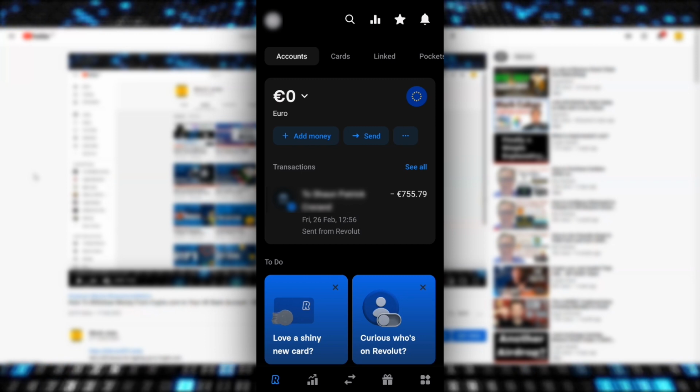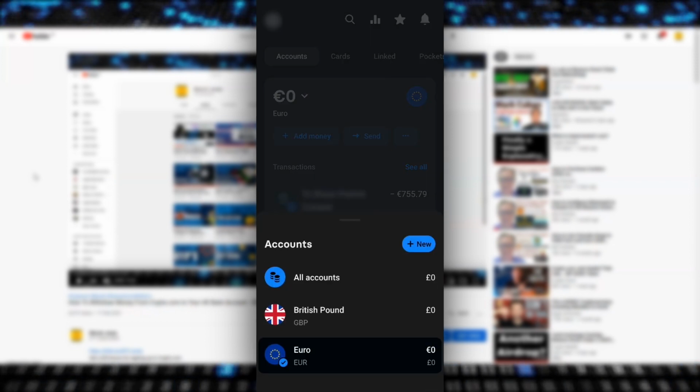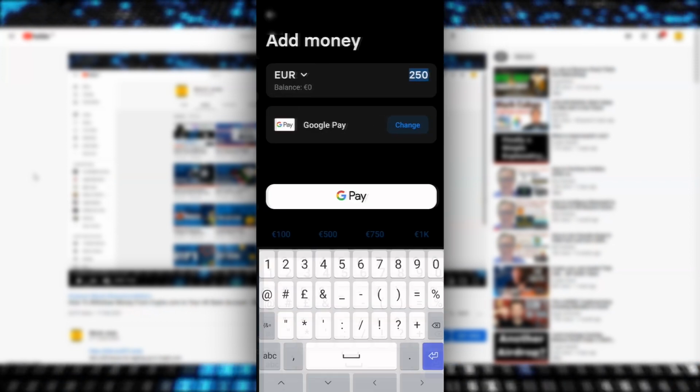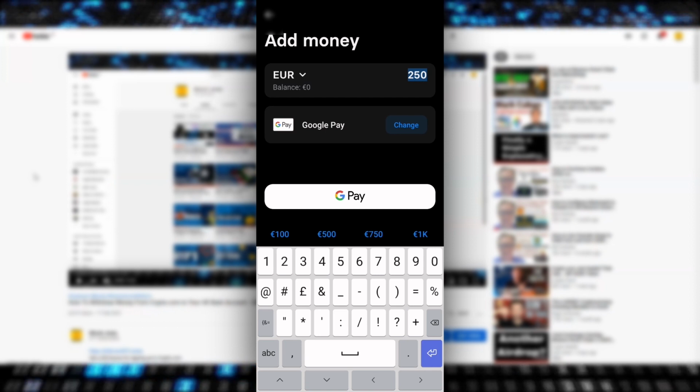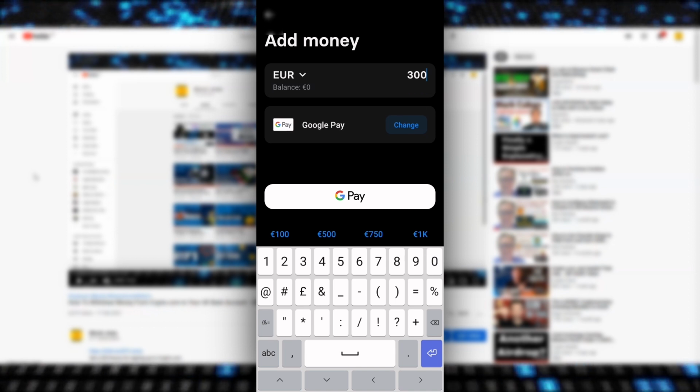Well, it's relatively simple. There are two ways that I've found that you can do this. First, set your currency to euros and then hit the Add Money box. Here it gives me the option to use Google Pay to add currency. Yours may differ, especially if you're using an iPhone, and in that case it may say Apple Pay. Now select the amount you want to add to your Revolut account. The minimum is 10 euros, and then hit Pay.